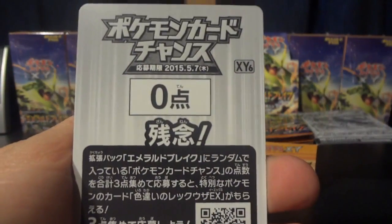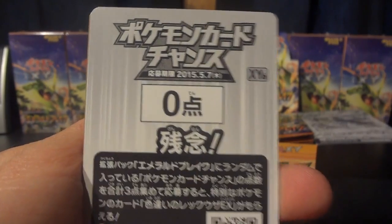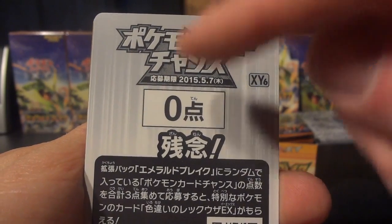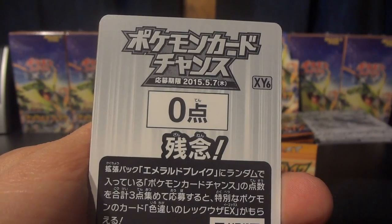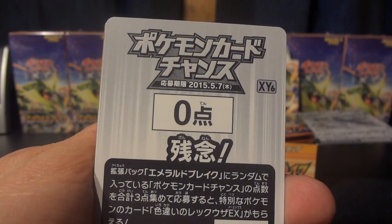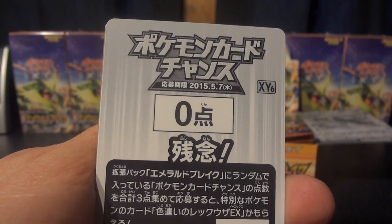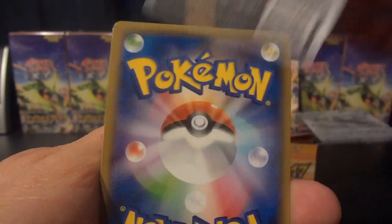So on the back, the leaflet, the insert that's usually in there, has been replaced with a chance card. When there's a 0 on the back, it means nothing, but if you collect 3 of the cards that have 1s on the back right here, you can send them in for a shiny Rayquaza EX. Unfortunately, it's a Japanese-only promotion. I might try to actually get a self-addressed stamped envelope through and get them to mail it back to me, but I'm probably not going to waste too much time trying to get that going.